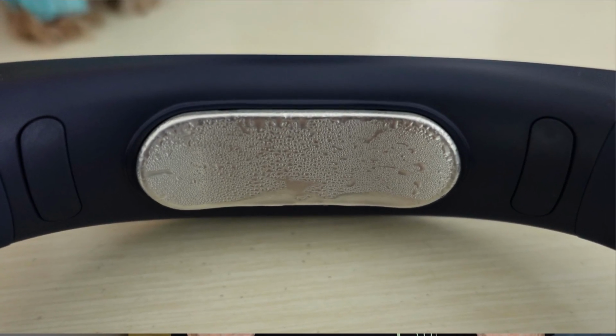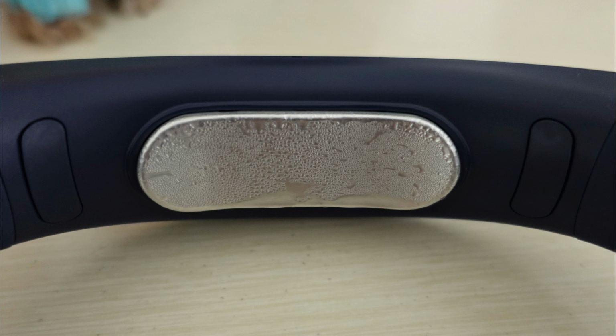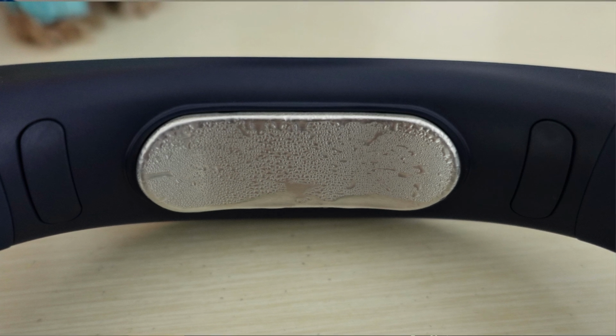So the cooling plate absolutely does work, you can feel it instantly on your neck. It does have that cooling effect. It is somewhat lightweight, not as lightweight as the original fan, but it's got some other things to it. The cooling plate does create some condensation, but I wasn't soaking wet. It drips a little bit, and the back of my neck might have some beading, but it is not getting me wet.